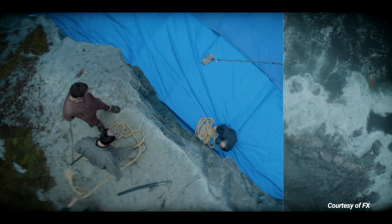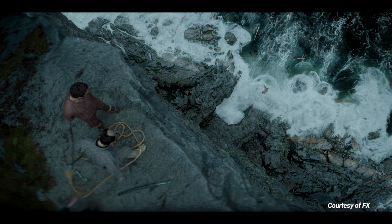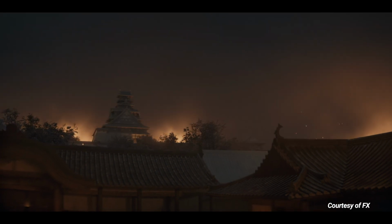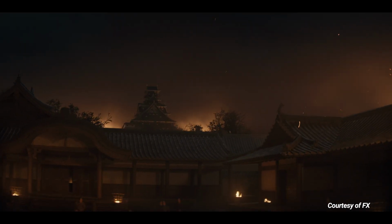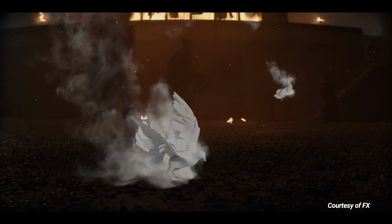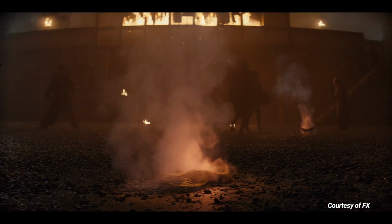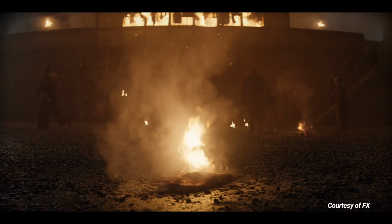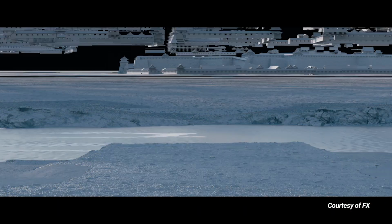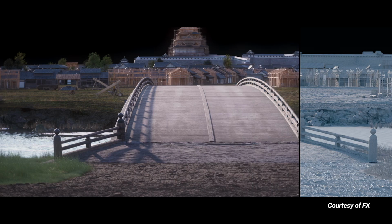So yeah, the cliff sequence, this is another sequence we did. It was an ocean cliff sequence, none of which was filmed anywhere near an actual ocean or a cliff. All of the water and the rocks were CG. The water sims were CG. We figured out some really funky tricks on how to do some whitewater projections with 3D renders and how those interacted together. So a lot of that was full CG, and then the birds.